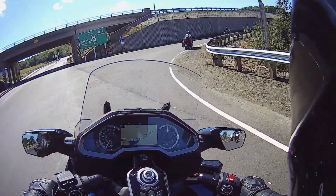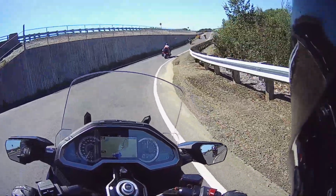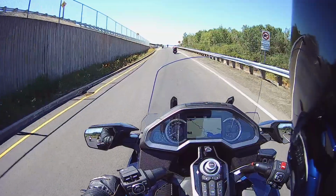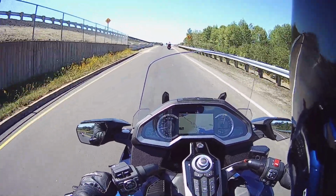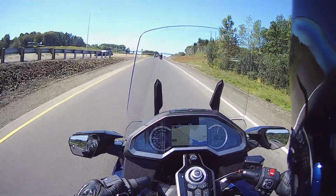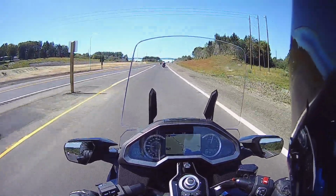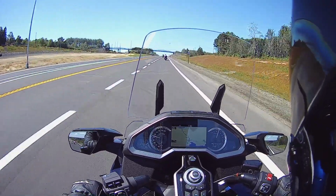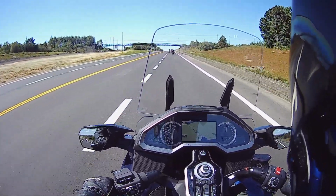The DCT transmission is so smooth. It just works its way up through the gears effortlessly. You just control what mode you want to be in, rain, econ, tour, or sport, and how much you twist the throttle, and that determines how fast you get up to speed. It's truly an amazing machine.